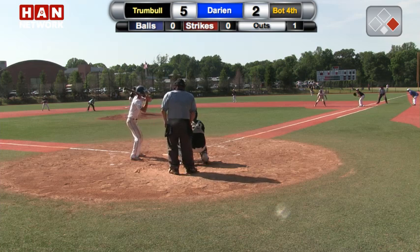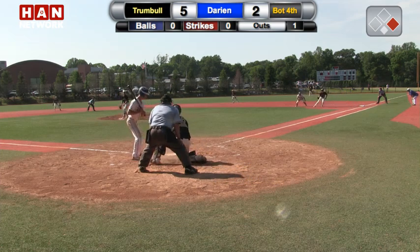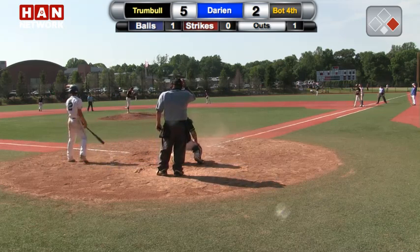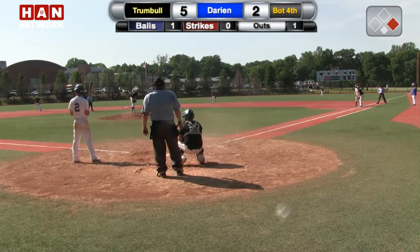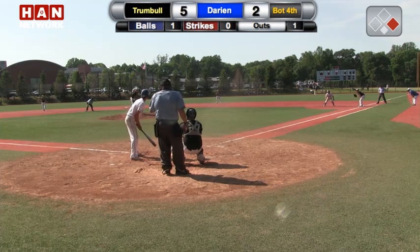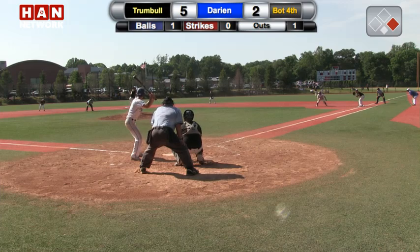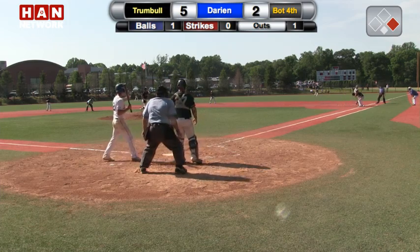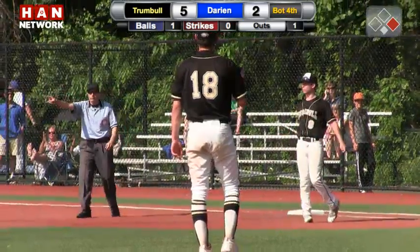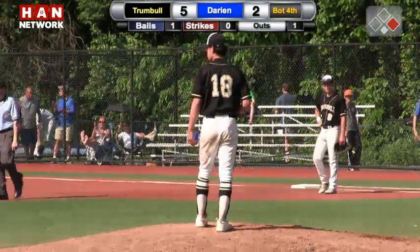Tyler Grant reached on a Nemchek error. He came around and scored. 5-2 Eagles, as that's low, 1-0. One ball, no strikes. A runner off first, being held on by DeRubius. Nemchek checks him. He'll throw to first. That is a balk. Off to second he goes. First base umpire Tom Cribben called him out, and away he goes to second base.